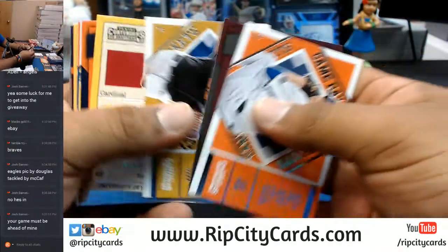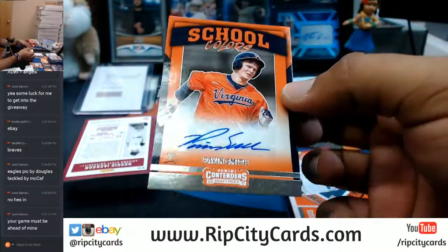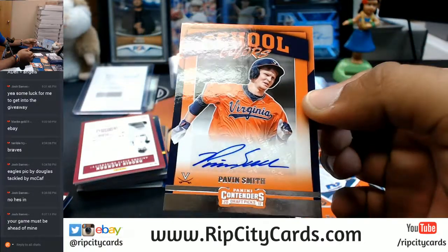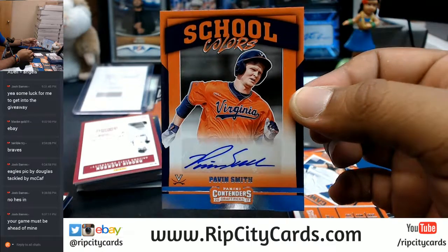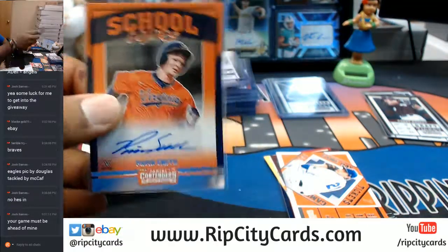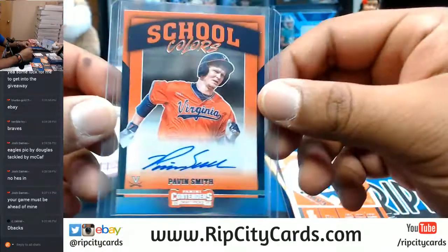Yeah, the game is probably slightly ahead on my end, so I'm just going to shut up now. Pavin Smith with the school color auto. That is cool. I have yet to see that. That is a nice, cool card. Slick auto on there too. Nice hit, my man. Going to the D-backs, says C. Cabral. That's a cool card.